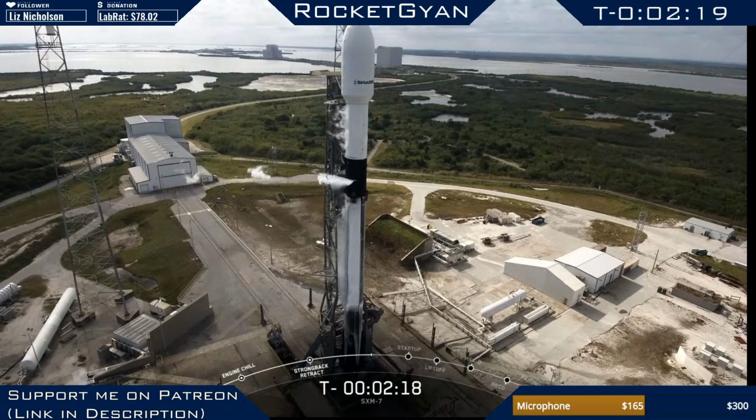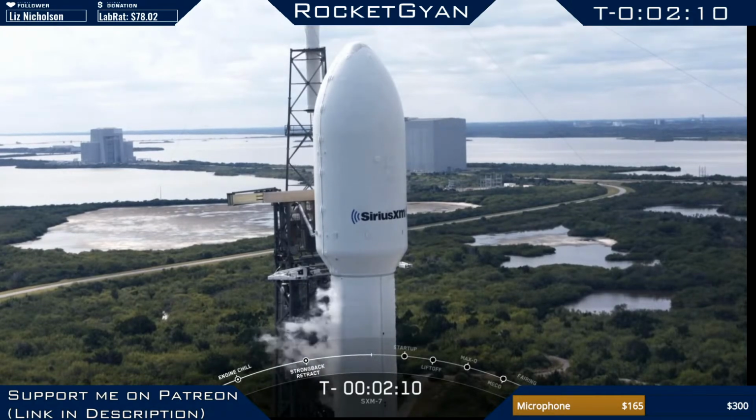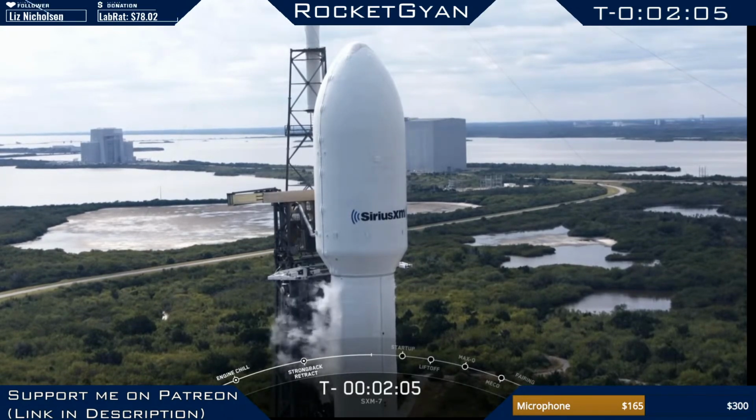Our satellite team continues to monitor the health and status of that SXM-7 satellite located there in the fairing that you see on your screen. Currently, all systems are go on the satellite.